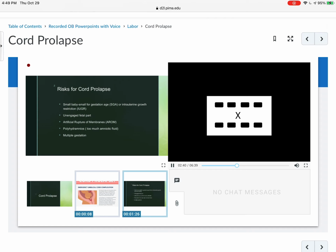Polyhydramnios is when there's just too much amniotic fluid, and sometimes with that, the cord is more likely to drop when that water breaks. And multiple gestation is another risk factor.